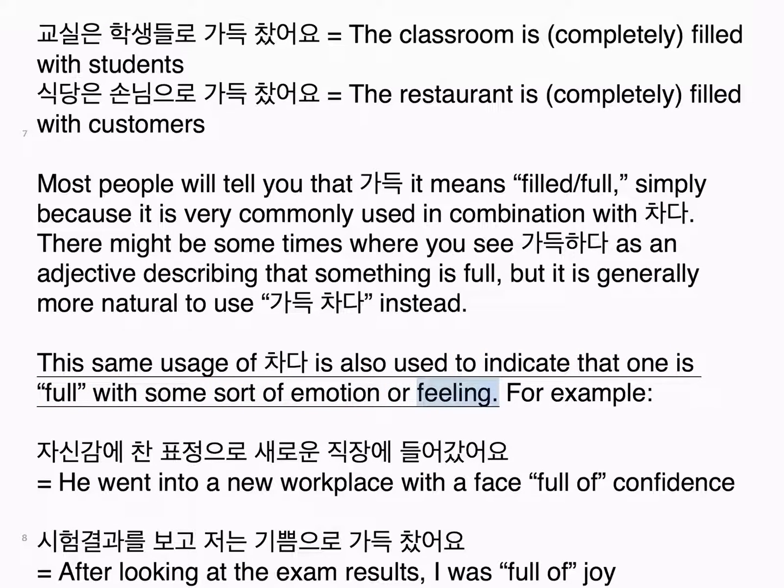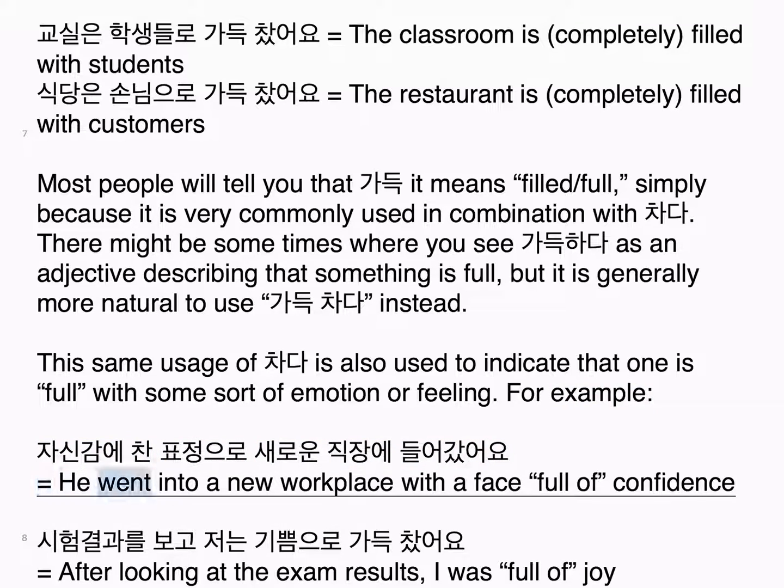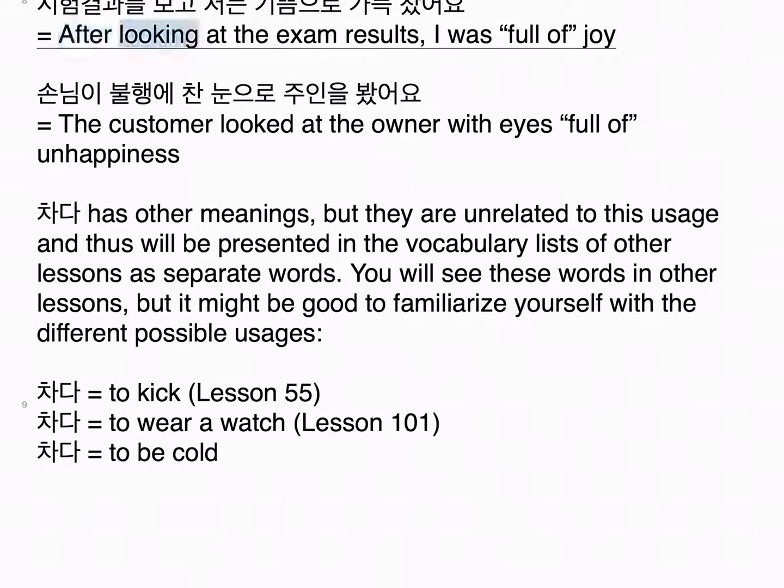This same usage of 차다 is also used to indicate that one is full with some sort of emotion or feeling. For example, 자신감에 찬 표정으로 새로운 직장에 들어갔어요. He went into a new workplace with a face full of confidence. 시험 결과를 보고 저는 기쁨으로 가득 찼어요. After looking at the exam results, I was full of joy. 손님이 불행에 찬 눈으로 주인을 봤어요. The customer looked at the owner with eyes full of unhappiness.